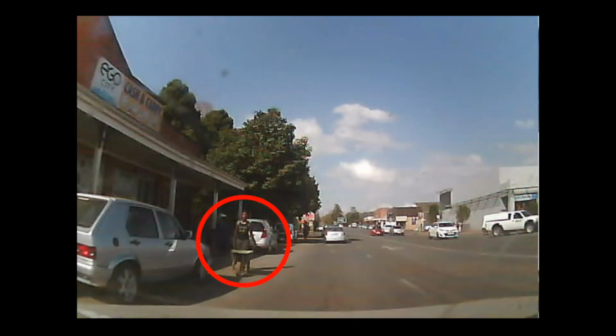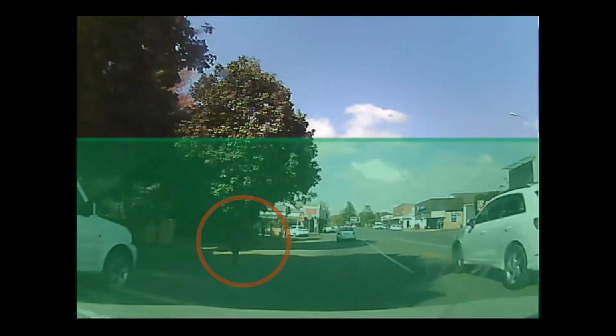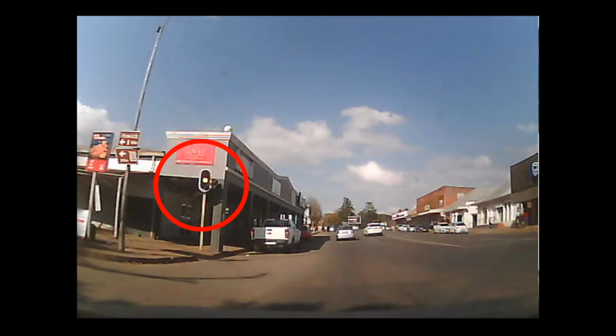By broadening our view, suddenly, here we can see a man with a wheelbarrow, another pedestrian very well hidden in shadows, and because we are watching the vehicle in front of us, we've actually gone through a red robot, and again, a pedestrian about to step into the road.